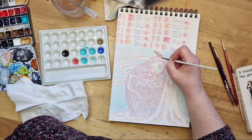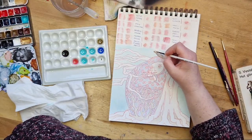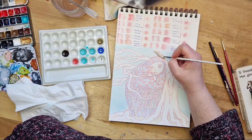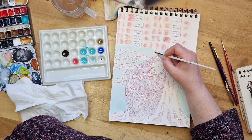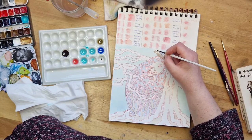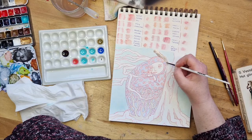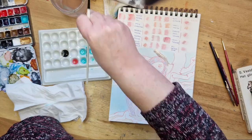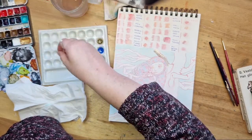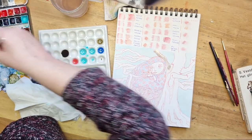Is this too dark? This may be too dark. I think you need to add a little more water. Now it's too light.